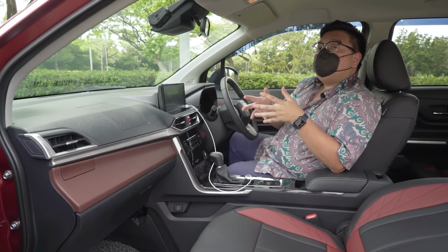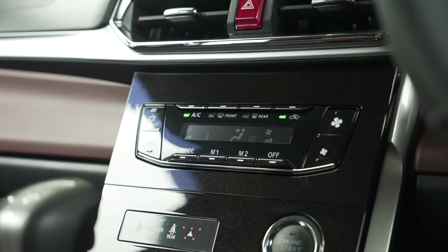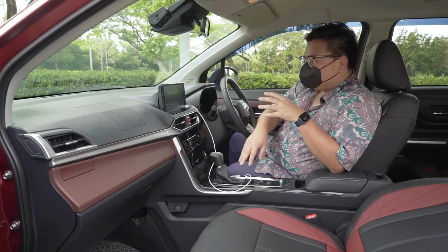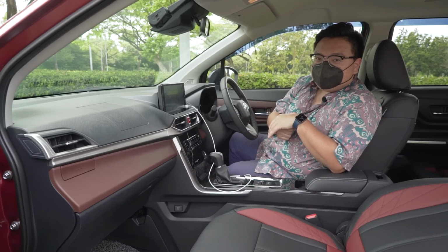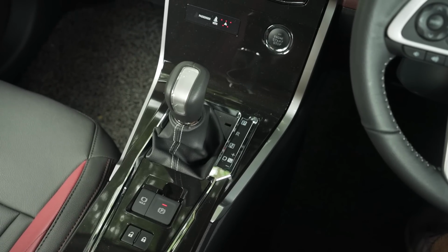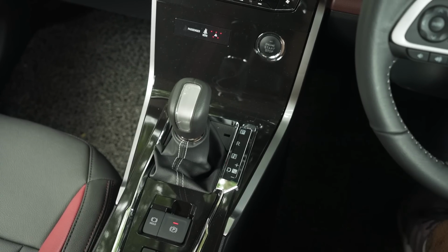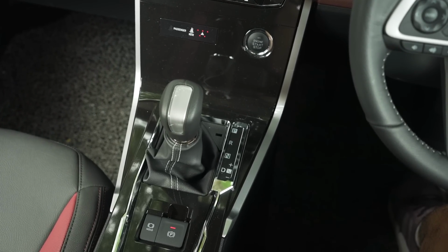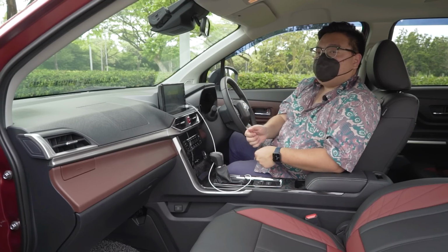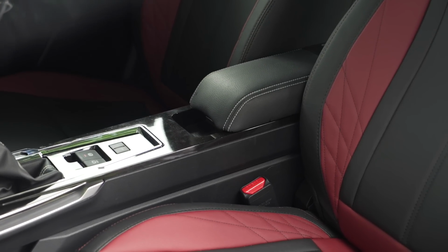And then the whole feel of it is very familiar Perodua, you've got the same buttons, the same aircon controls, although in the middle here it sort of looks and feels as if the designers just ran out of ideas. There's just a blank piece of plastic over here where they could have easily put a cubby hole or something. But at the same time, this high center console over here without a traditional handbrake does give it a bit of a premium vibe for this car.